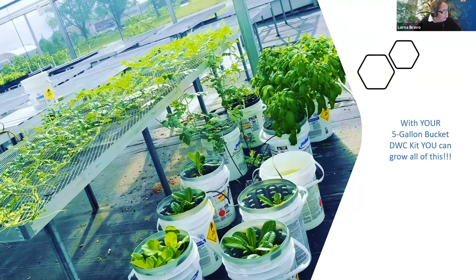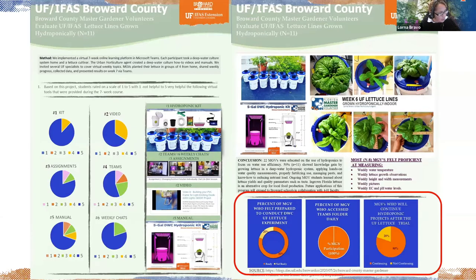And these are some of the different varieties. We had basils. We even have a crimson watermelon that we ran in the greenhouse. But it was cool that in our surveys, 80% of them said they are going to continue. So they took everything that they learned and they're going to continue. And guess what? They did.